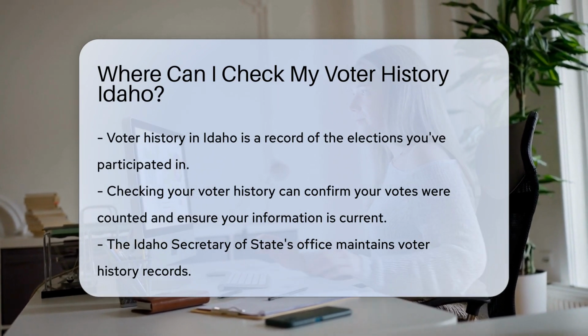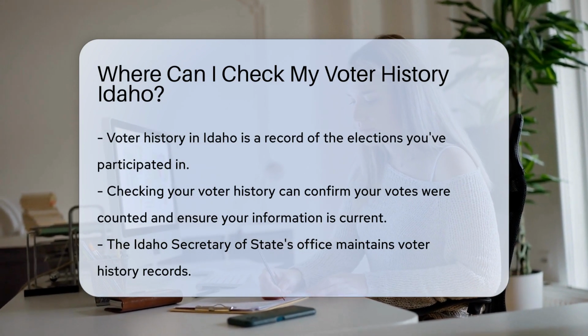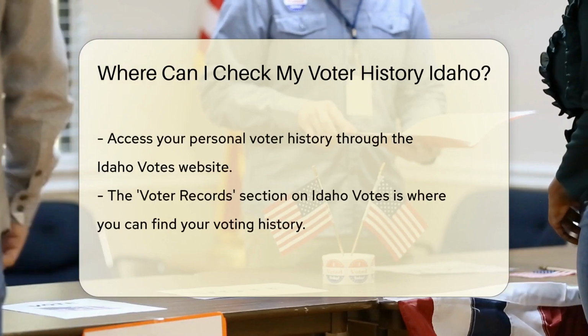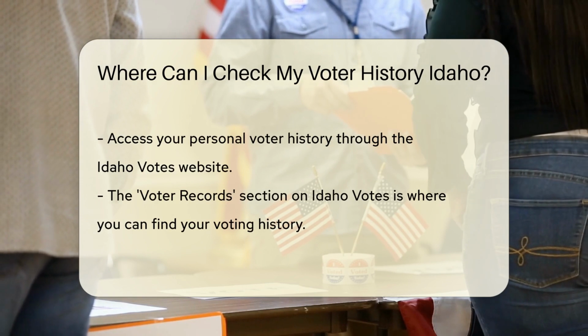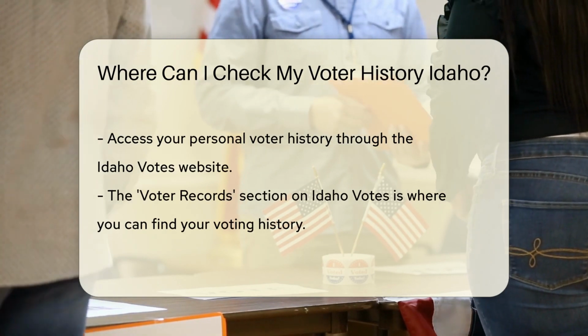First off, what is voter history? It's a record of the elections you've participated in. It's like a badge of honor for your patriotic participation. Now you might be wondering, why would I want to check my voter history? Well, it's a great way to confirm your votes were counted. It's also useful to verify that your information is up to date for future elections.